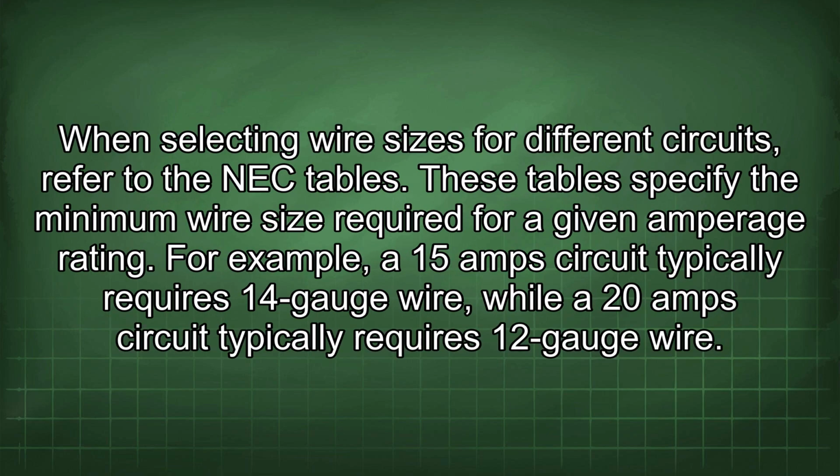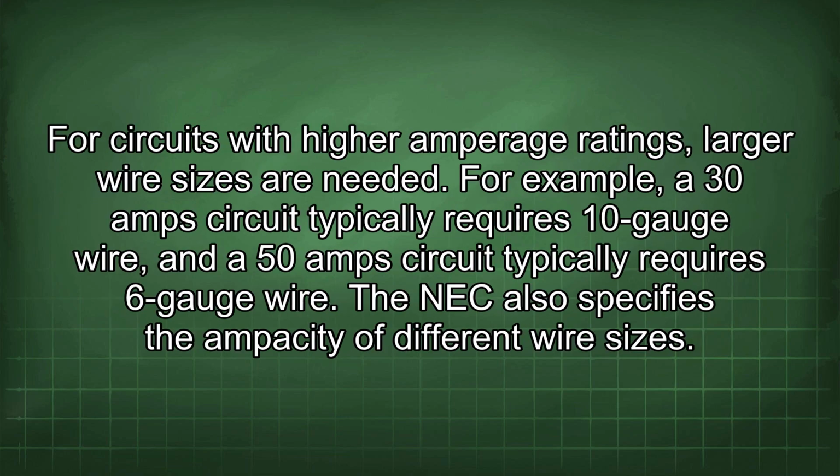When selecting wire sizes for different circuits, refer to the NEC tables. These tables specify the minimum wire size required for a given amperage rating. For example, a 15 amp circuit typically requires 14 gauge wire, while a 20 amp circuit typically requires 12 gauge wire. For circuits with higher amperage ratings, larger wire sizes are needed.